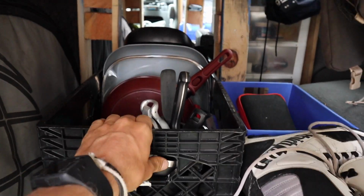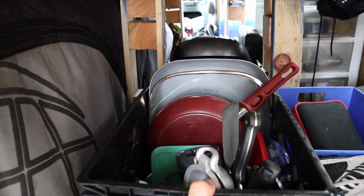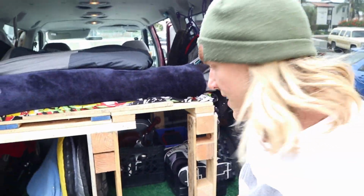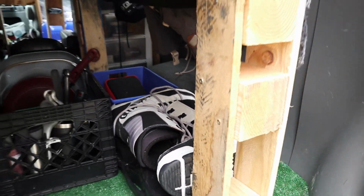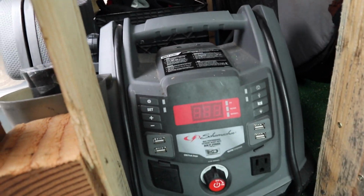Right here, we got a couple bins of stuff that today we are going to work on putting on a rack here and sliding in and out. The handy shelf charge station.